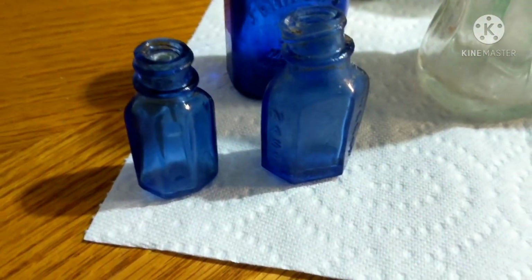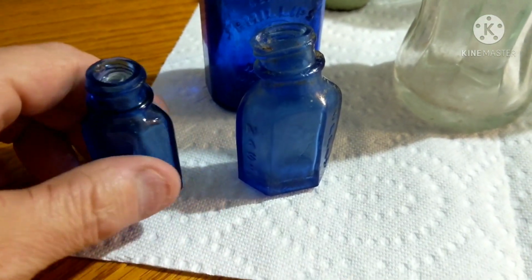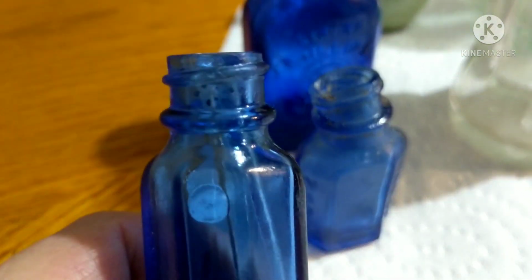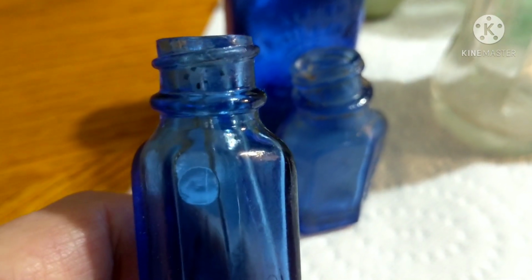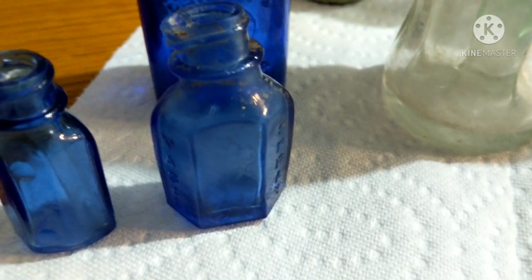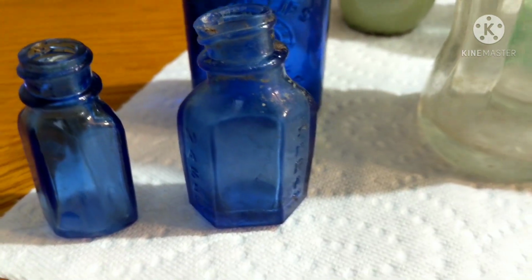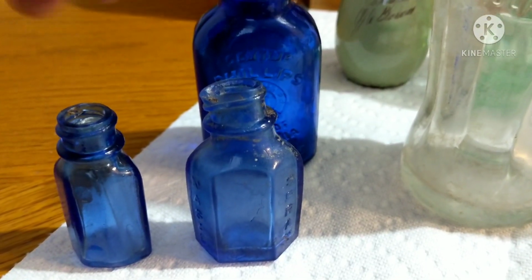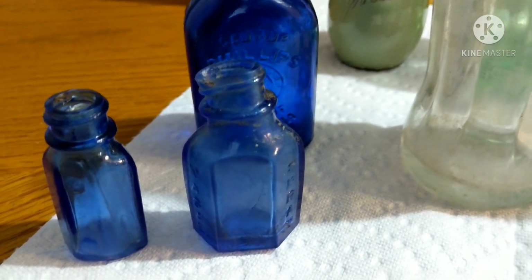But yeah, these two are pretty cool. They're little cobalts. It's almost like a coffin shape. It's still got the little glass, what is that called? Dropper, I guess, inside. So that's pretty neat. This one is melted, but I've never seen one before. It says nasal spray. So there would have been like a perfume thing on the end. You'd stick it up your nose and clear your nose out, I guess.